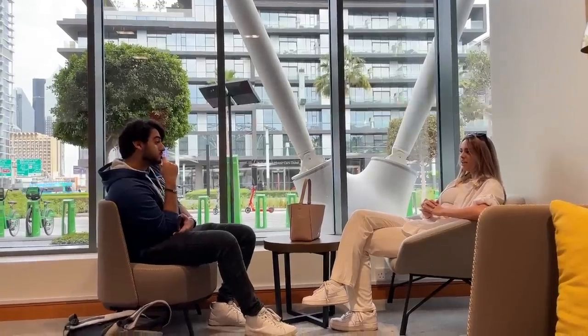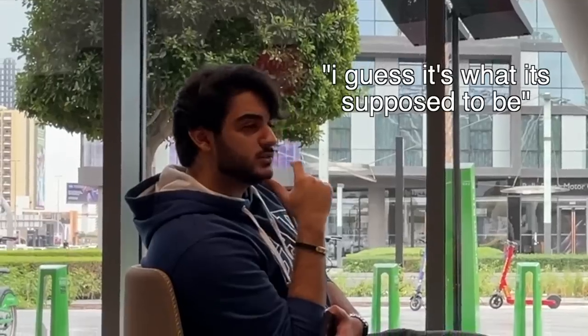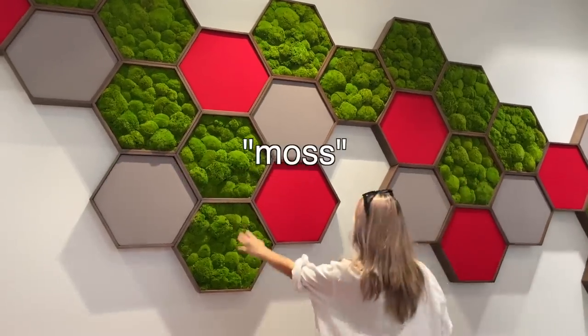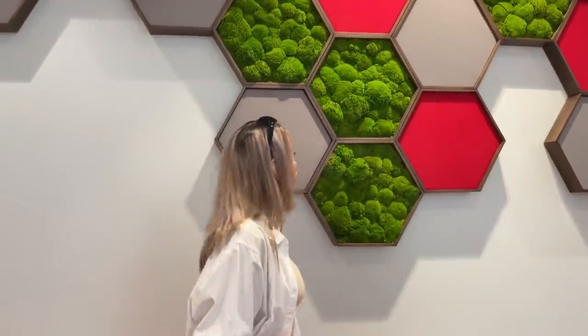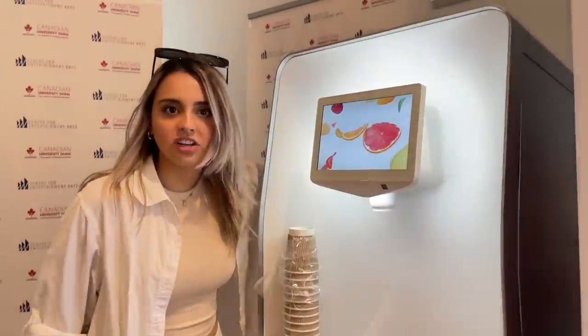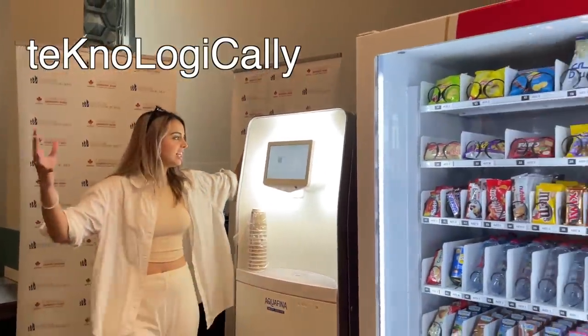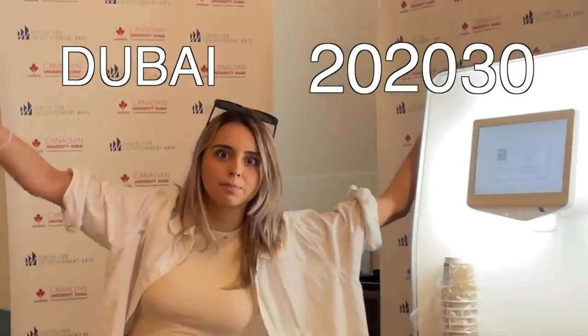This is where we sit and have conversations. I guess that's what it's supposed to be. On the wall, we have moss. Real, actual moss, straight from Canada, growing on our walls. Okay, now I'm gonna show you guys my favorite part about the university. This is rich kid stuff, okay? This is technologically advanced Dubai living in 2030 type stuff, okay?